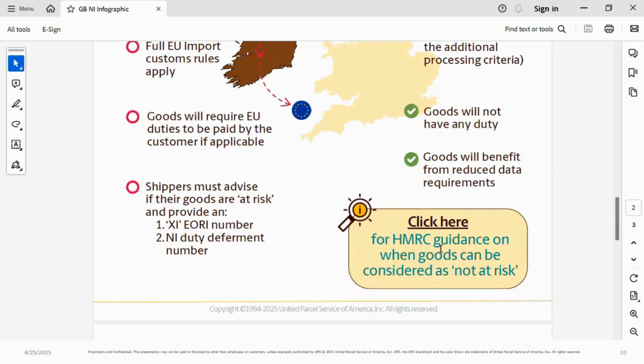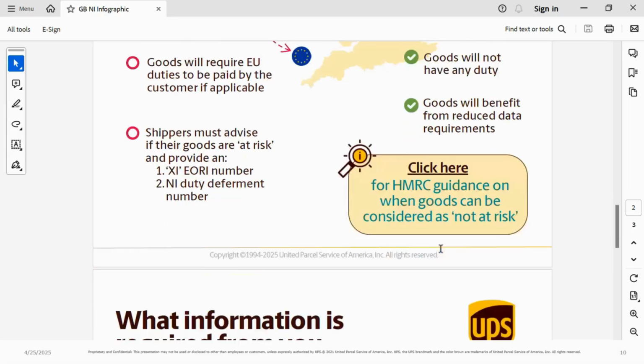A link there for HMRC regarding considered as not at risk, if you need to read up the technical detail on that.